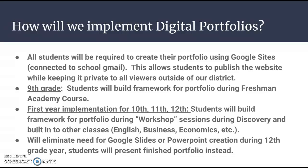The teacher that runs it is very well versed in building websites and portfolios. The first year implementation, however, we will have a little bit of an issue because 10th graders, 11th graders, and 12th graders do not have an academy course. So they will have to build their framework during workshop sessions. These can be held during discovery time.